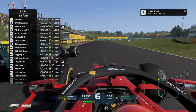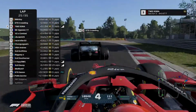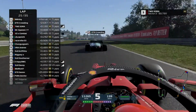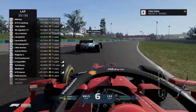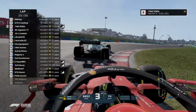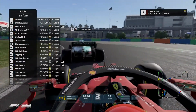Look at Sora, who's all over Crowding here on the inside going into turn 6. Just about backed out of it in time. Look at the Ferraris all over the back of the Aston Martin here. You can tell it's only a matter of time before he manages to get past him. Look how good that Ferrari's been throughout the race here. And with clean air, potentially could try and chase down Midzi. What an incredible race it's been. We've still got 10 laps to go, so it could still go anyone's way.